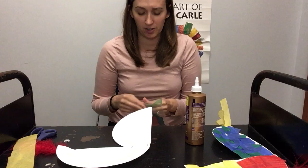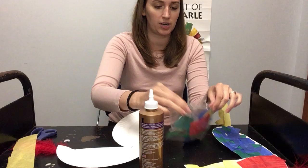Because the beak is yellow, I'm going to dump all of my squares out onto my cart so I can get to them more easily.